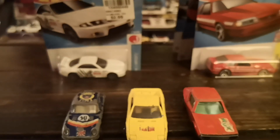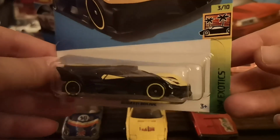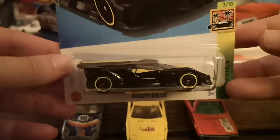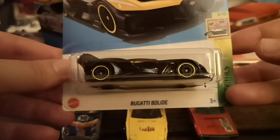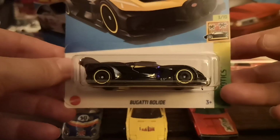Then we'll finish up with the European mainlines. Hot Wheels wise, I found 3 European cars that I decided to keep. Let's start with the Bugatti Bolide. Never found the original in blue. Now I have this recolor with the black and red scheme, and I personally find it looks better than the blue one in view of the yellow lipped aero discs, which look phenomenal. It works on this casting very well.